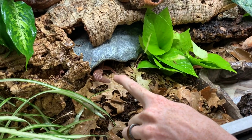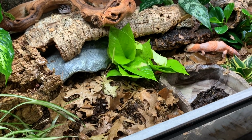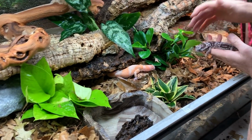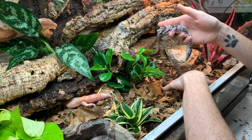Oh, look, told ya. They love their cave, dude. They love it. All right. And you. Oh, look at you. You are so adorable. And I love her patterning. It's just so unique. These guys, they're such an awesome species to work with, guys.